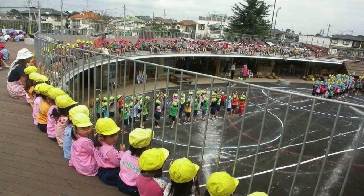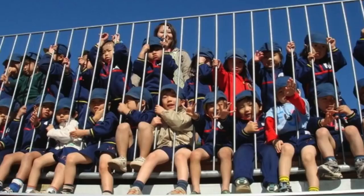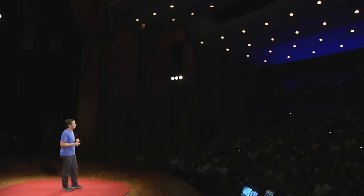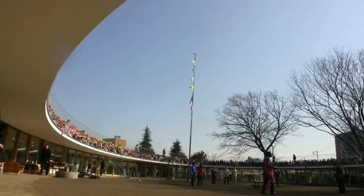And at the time of an event, they sit on the edge. It looks so nice from underneath. Monkeys in the zoo. Feeding time. Okay. And we made the roof as low as possible because we wanted to see children on top of the roof, not only underneath the roof. If the roof is too high, you see only the ceiling.